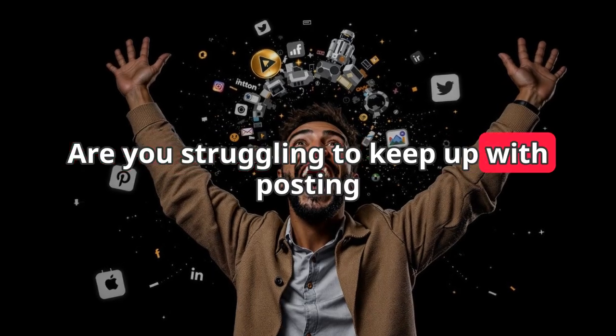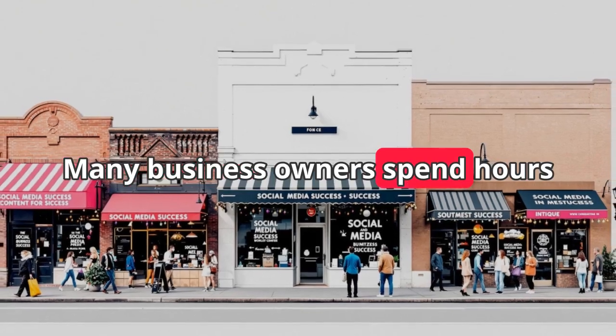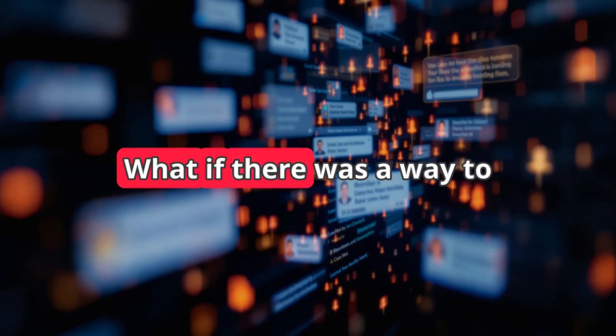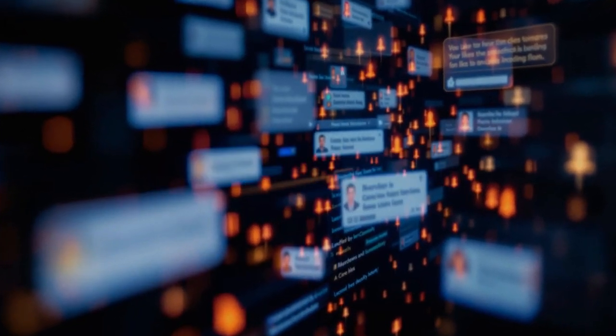Are you struggling to keep up with posting on Instagram, X, Facebook, and others? Many business owners spend hours thinking about what to post only to see little to no engagement. What if there was a way to automate your social media while still creating engaging content?